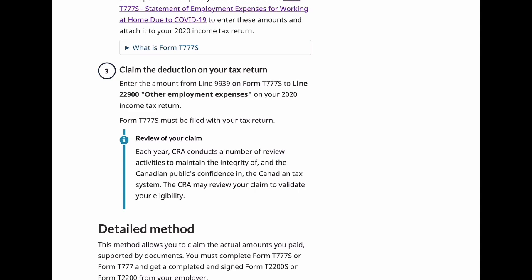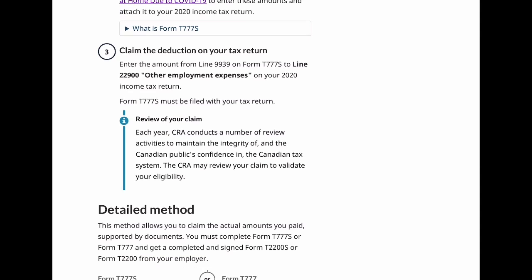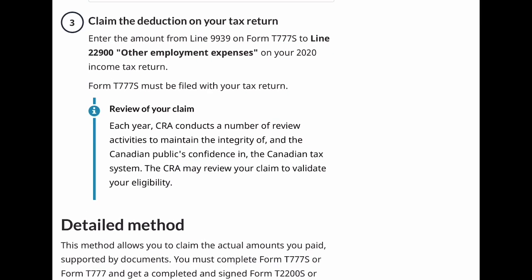Canada also has here saying that they could potentially review your claim. Each year, the CRA conducts a certain number of reviews to kind of maintain the integrity of the CRA and also to instill confidence in Canadians with the tax-paying system. And so the CRA might send you a notice to kind of review and validate your eligibility for these expenses. Canada says this with all of their expenses.